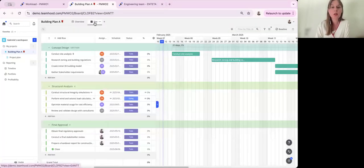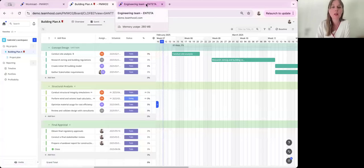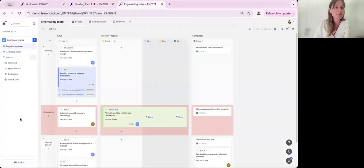Now, if we go to the other workspace, as I said, the second persona's workspace, the functional team workspace, let's go ahead and open that one. I hope you can see it. Now, here is our workspace. In this case, we have separate boards. You can see here we have engineering teams and architect teams boards.